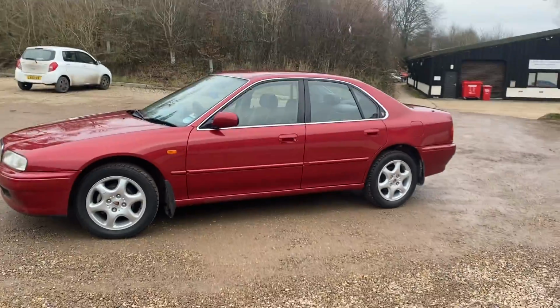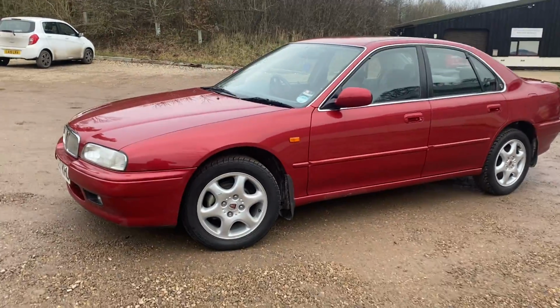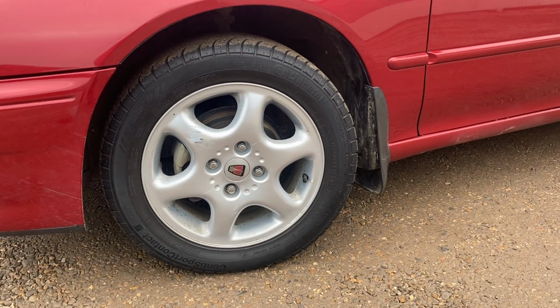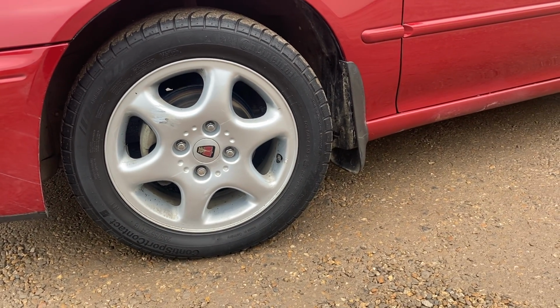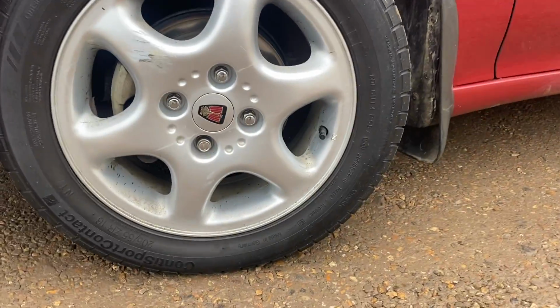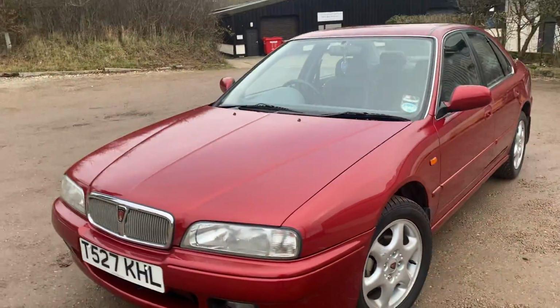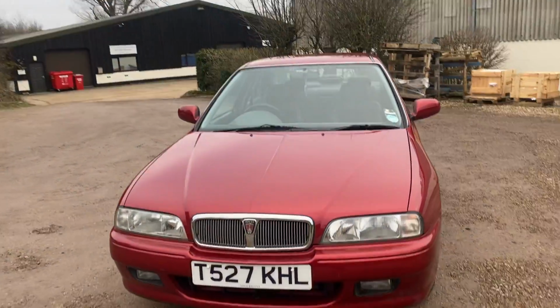Very hard to slam a car when it's only got, I'm going to have to make a guess, and they look like 15 or 16 inch wheels to me. Let me see. Oh, I've challenged myself. There we are, 16 inch wheels. So it's got a nice stance and it looks pretty wonderful.